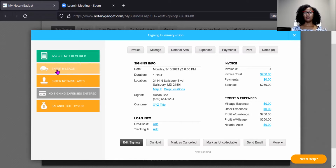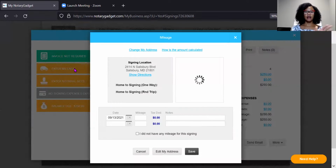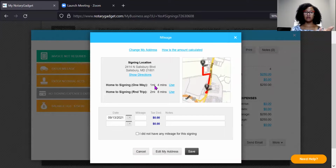This button here, enter mileage, will calculate your mileage from your starting point. Typically your starting point is your home, or whatever the case may be. Whatever you put in that settings tab is your starting point. So I can click the mileage there. Oh, look, it's only going to take me 2 miles, 8 minutes to get to that appointment and back.